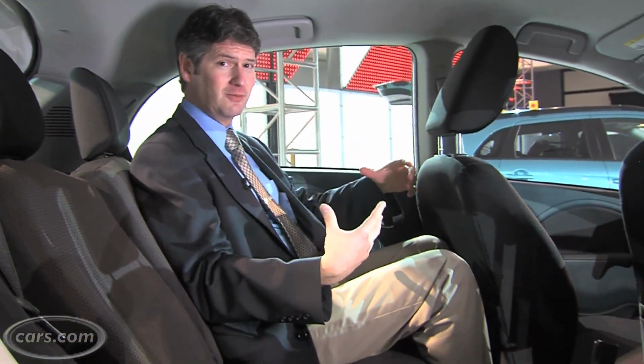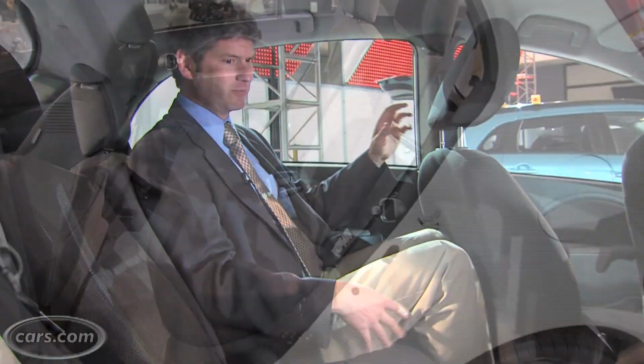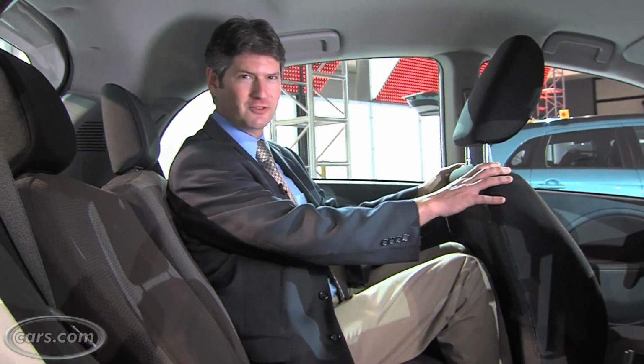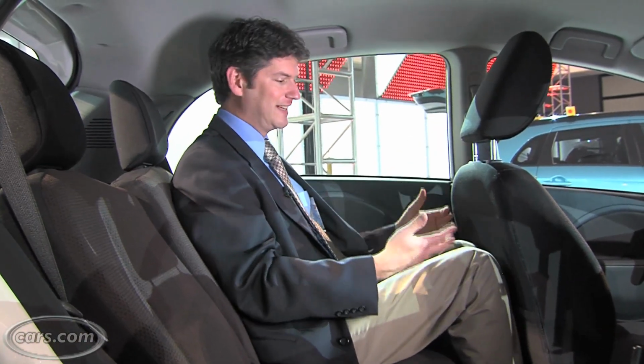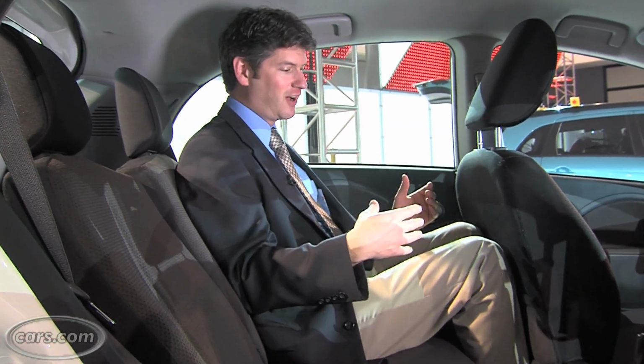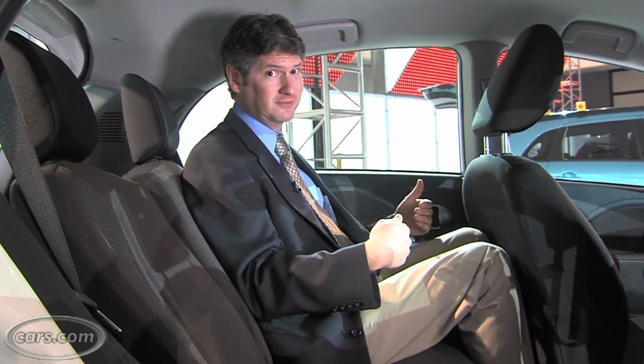Now, one thing we've noticed about this car, it might look a little bit like a Smart car on the outside. It's a lot smarter though, because it has 4 doors and actually has a back seat that's usable. The driver's seat's almost all the way back, but it's certainly workable. And in an electric car, one like this that has roughly 85 miles of range, you're not going to be back here that long anyway.